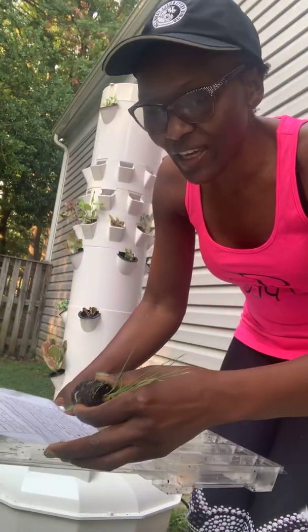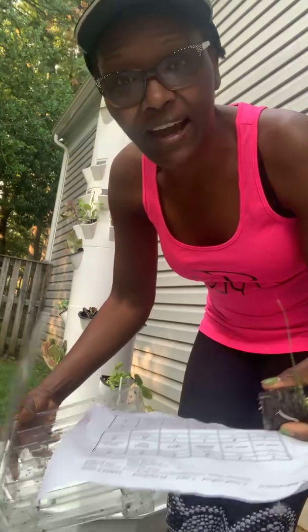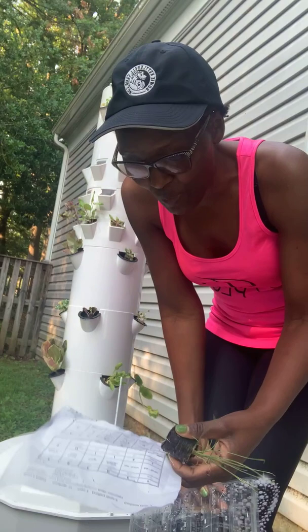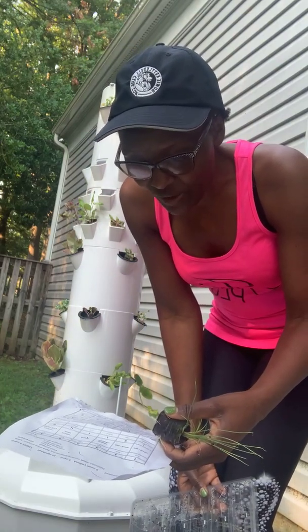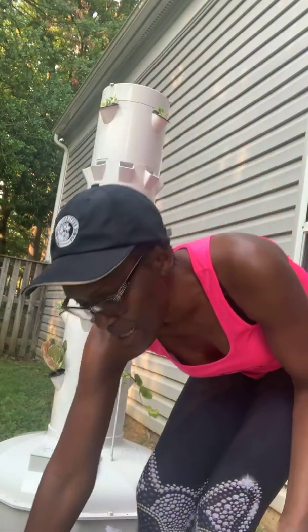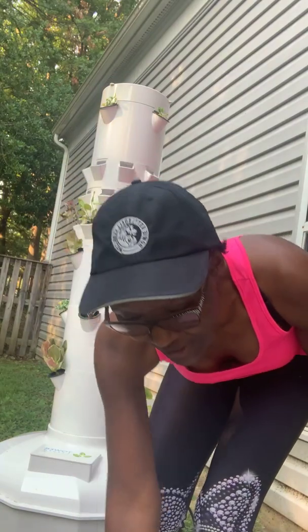Do you guys use chives? Tell me if you've eaten some of these things that I'm putting on my tower garden. I've been experimenting with so many different vegetables on my tower garden. To tell you the truth, sometimes it was all in my head. There are some vegetables I really never ate, and I never even cooked them for my kids. It was weird. Like the Swiss chard, I used to see it in the store, but I never used to buy it. But since I started growing it, oh my goodness.